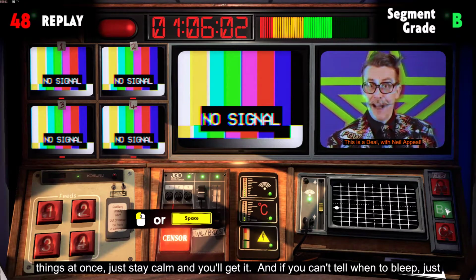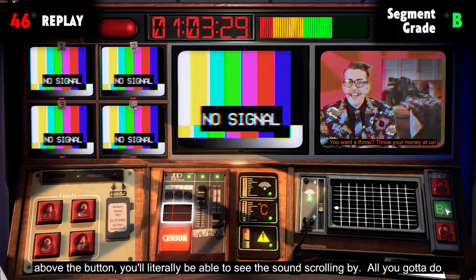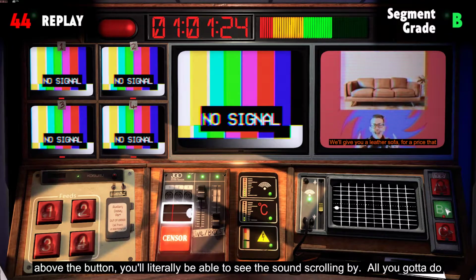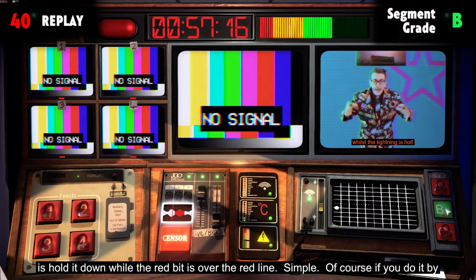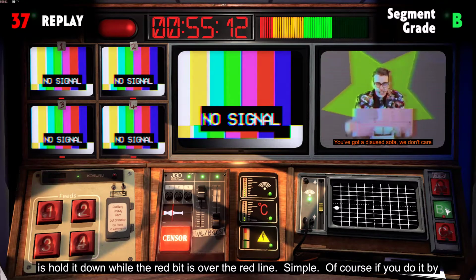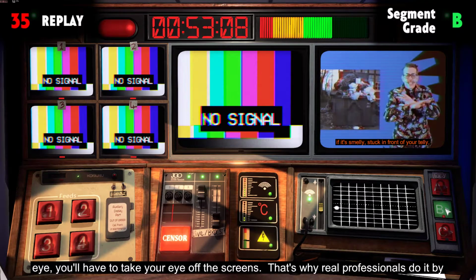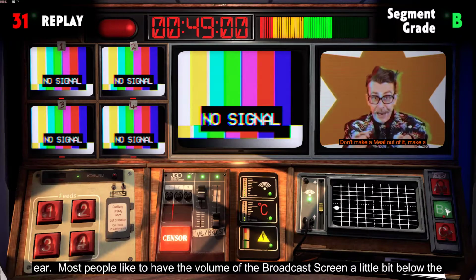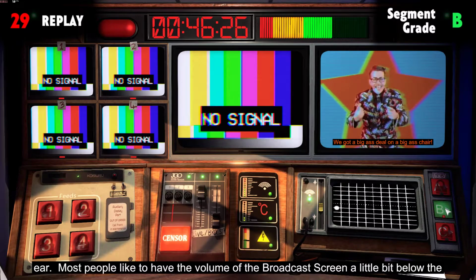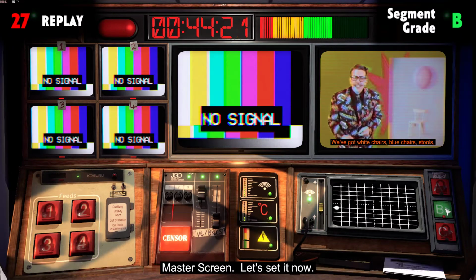And if you can't tell when to bleep, just above the button, you'll literally be able to see the sound scrolling by. All you gotta do is hold it down while the red bit is over the red line. Simple. Of course, if you do it by eye, you'll have to take your eye off the screens. That's why real professionals do it by ear. Most people like to have the volume of the broadcast screen a little bit below the master screen.